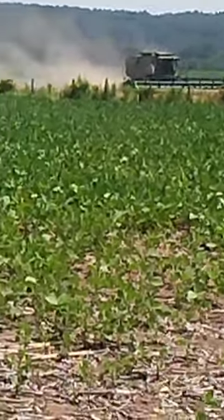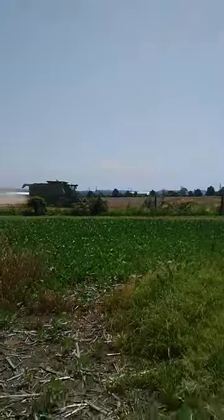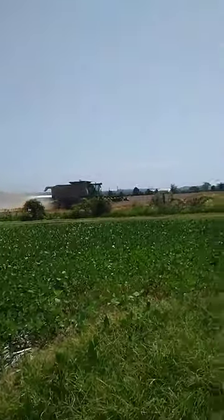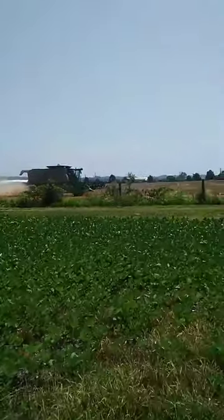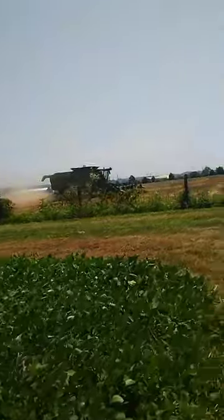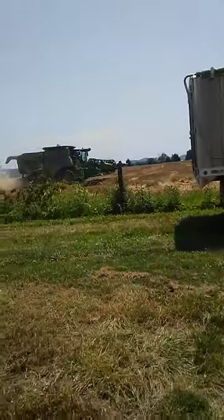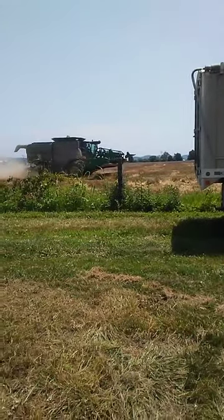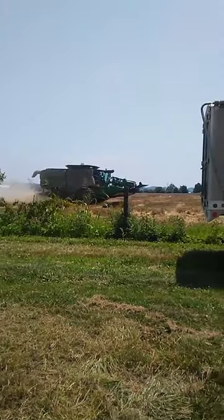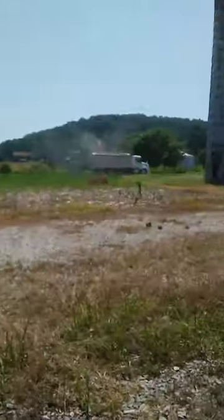I'd like to have a drone for this. Unloading the harvester into the dump truck. And I have a soybean in my back right now.